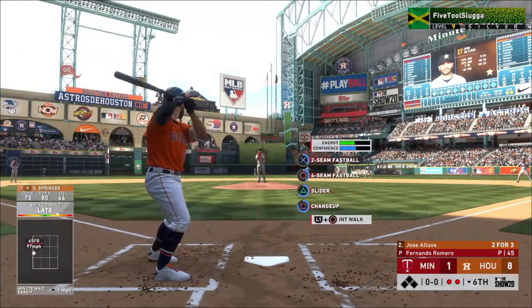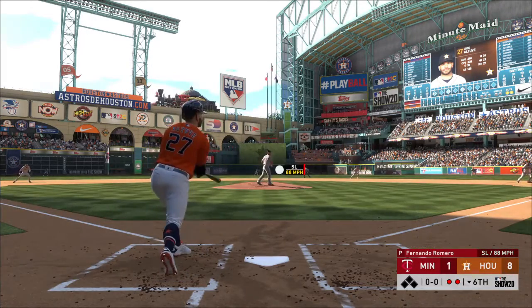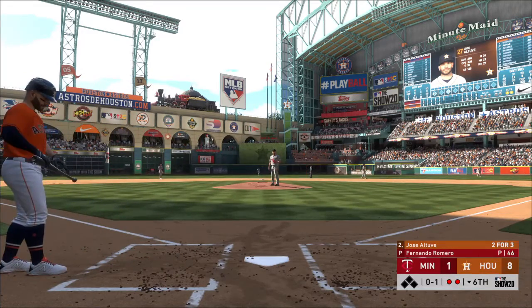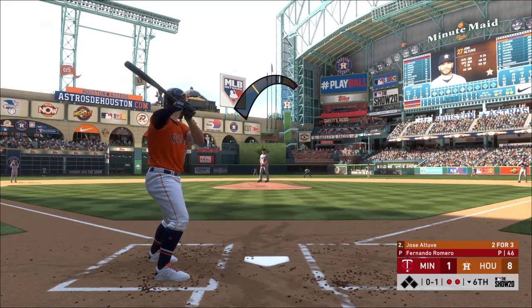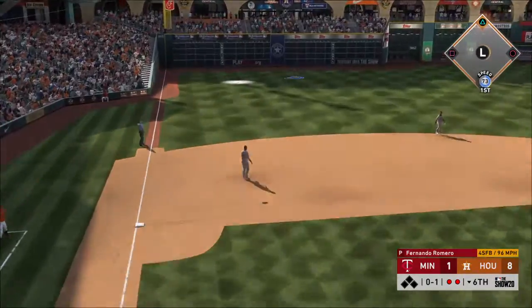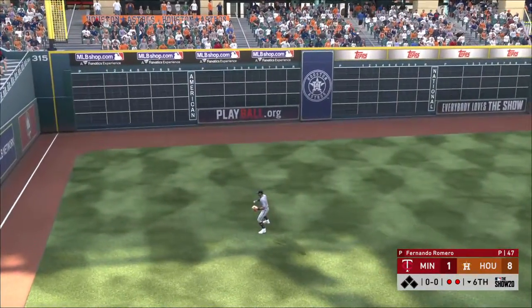Striding in, Jose Altuve. He scored after reaching on a single in his last time up. Here comes the first pitch. This ball's hit in the air down the right side and out of play. 0-1. Bases are empty here with 2 men out. Pulls this one in the air out to left. Rosario is there, and the inning is over.